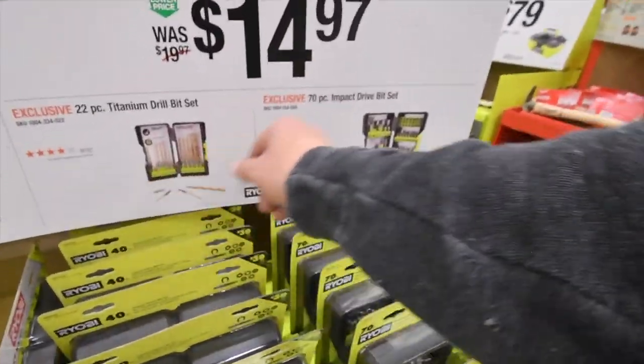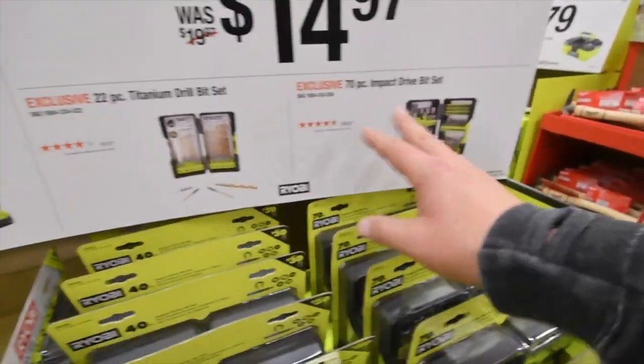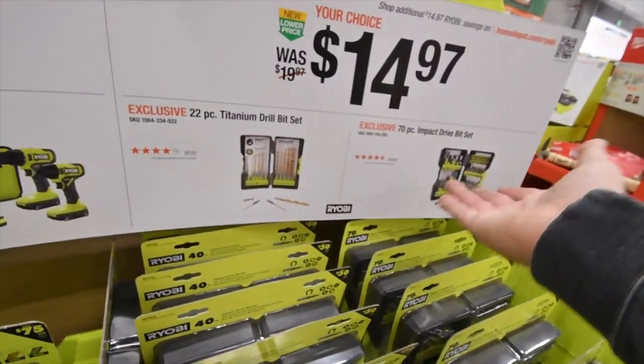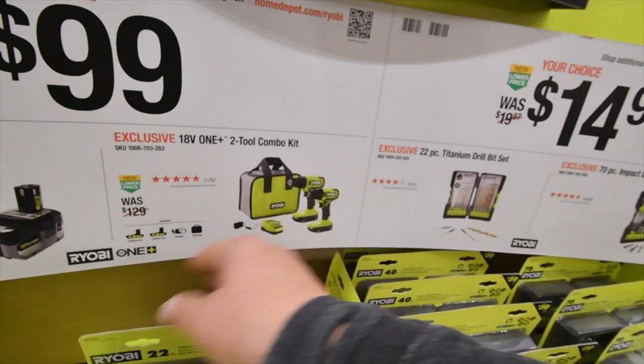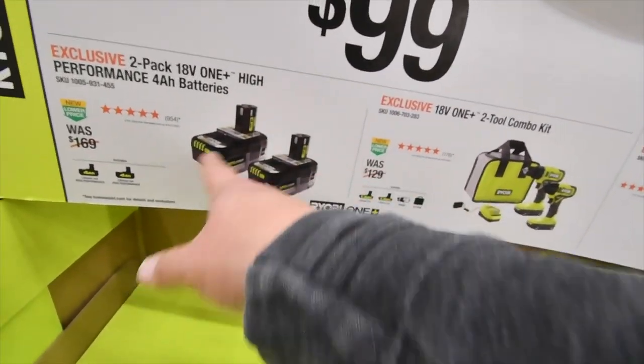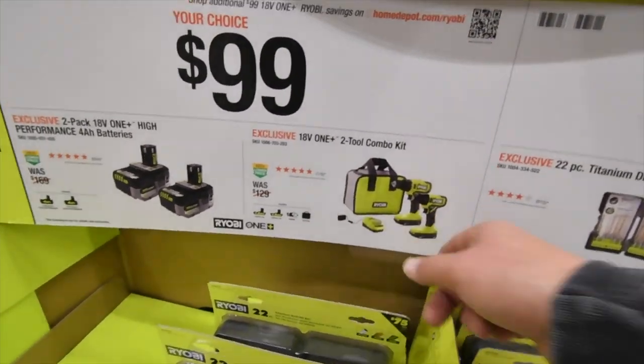$14.97 for these bit kits. Don't buy Ryobi bits, they cost the same as Milwaukee or Makita or DeWalt. $9.98 for these two. Sorry, $99 for either of these 4 amp hour batteries or the brushed tools.